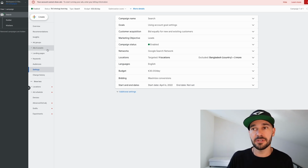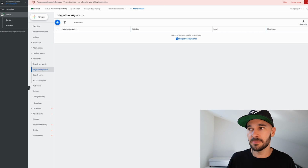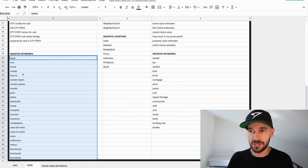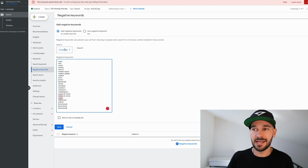There are also some other things you're going to want to do in here. If you go over to keywords, I'm going to give you a really quick rundown of how to optimize and how to add negative keywords. If you go to negative keywords, in this cheat sheet I've so kindly given you, you're going to want to add all of these negative keywords in here. So add negative keywords, add this list. You can easily copy and paste them in here. Add it to the campaign.